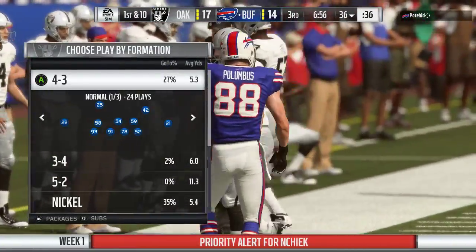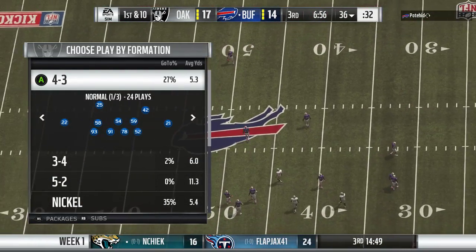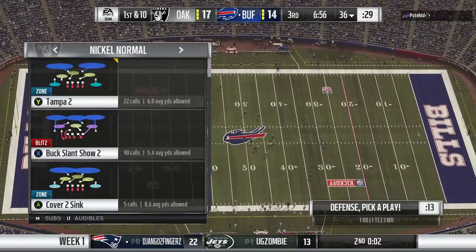An update from that game going on in the Meadowlands. And the Patriots are out to an early lead there over the Jets. And we'll try and keep you updated on those events and others around the league as we continue through this one.